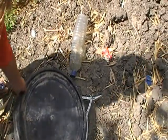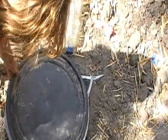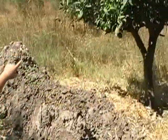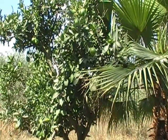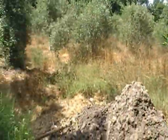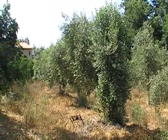And here, if you can see, this is where all the water goes. And then I pump the water and irrigate it for the trees. And over here, we have a lemon tree or a lime. It's grapefruit. So this is grapefruit, okay? Here, olive yards. Olive yards. And here, pecan tree.